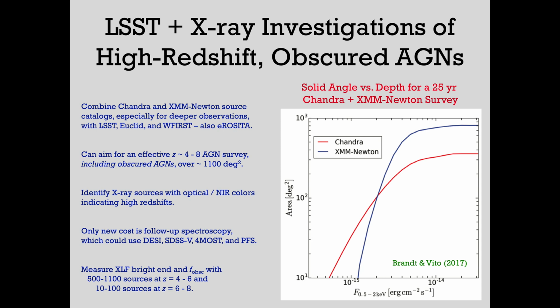LSST plus X-ray investigations should be very effective at finding high redshift, obscured active galaxies. And this is some forecasting that I've done with Fabio Vito, where I show here the solid angle versus depth for a 25-year Chandra plus XMM Newton survey. So if you just imagine mining all of the Chandra and XMM Newton archival fields, assuming they continue to operate out to 25 years, and they're already getting close to that right now, well, they will have covered very impressive solid angles.